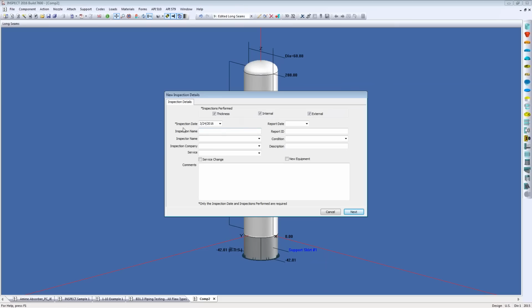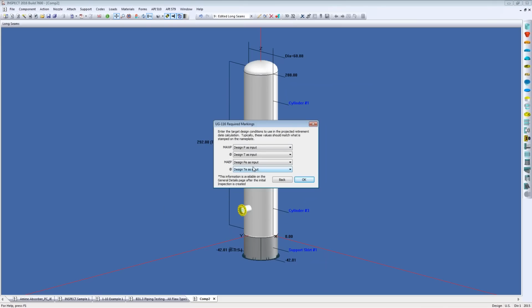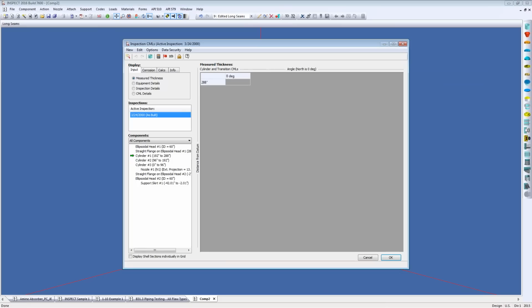And then we need to know what the inspection date is. Now you can either type in the inspection date here, or what I usually do, if you just click the pull down menu here, you can click on the headings and you can actually go back to a specific year. So let's go back to 2000 and we'll do today's date, and we'll select that as new equipment. So I'll go ahead and click next. And then it'll ask us for the UG-116 design marking, in other words, what design pressures and temperatures we are going to use for the calculations. So I'll go ahead and click OK. And then we open up our maintenance inspection dialog.